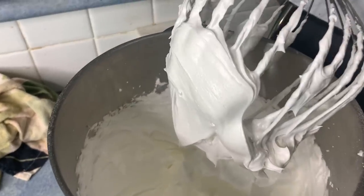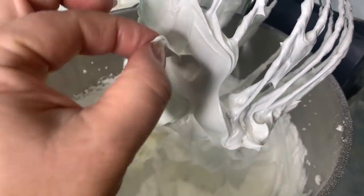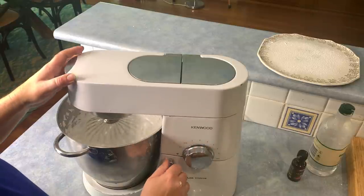Now this looks exactly the consistency it's meant to be, but the way I try and find if it's done is I rub my fingers together. If it still feels like there's sugar crystals in there, then it needs to go a bit longer.